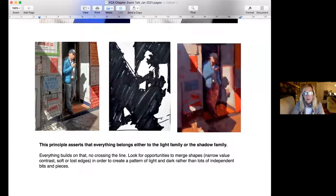So here's the original photo. Here is the value pattern of light and shadow. Can everybody see the translation there? Okay, so this is one thing that I teach in my workshops, that we do like 30 of these, where you take a photo and you have a Sharpie and you draw out the shape of the light and shadow, and then you blacken the shape of the shadow. And all of a sudden you're like, what just happened? You get this amazing, abstract, super strong design, because you're not making anything up. You are building on the truth of the subject.